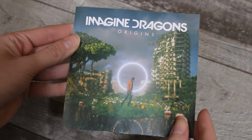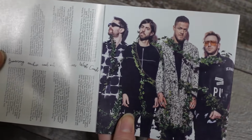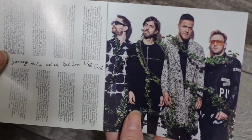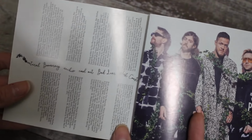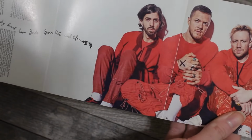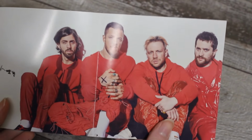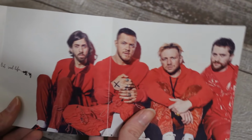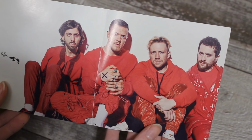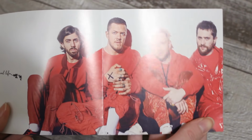So this is, again, the front artwork. And then you open it, and you've got another lovely picture of them with some ivy on them. I think I actually own that fake ivy. I think it's in my Gecko's tank. Ooh, another nice picture of them sitting there. It looks like Dan just got out of the pit at a concert, so that's pretty hardcore. I really do like their outfits. I think it's so different and like cool.